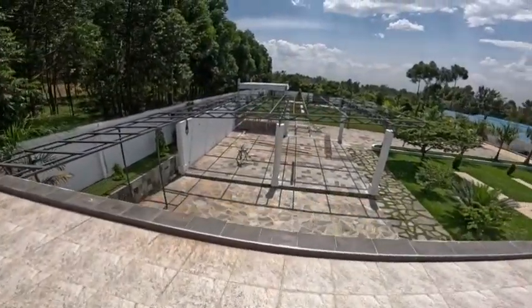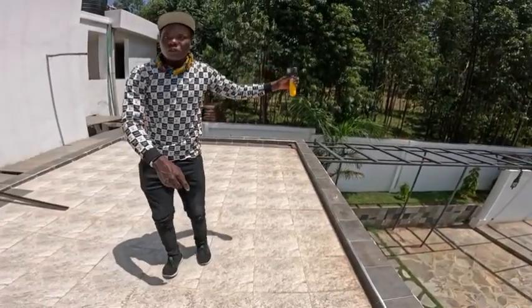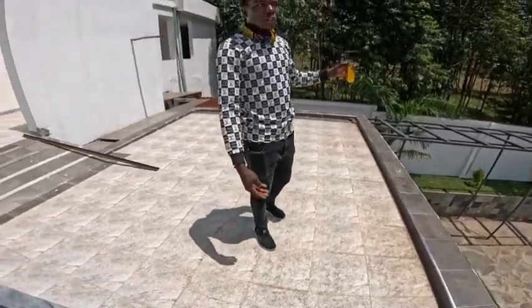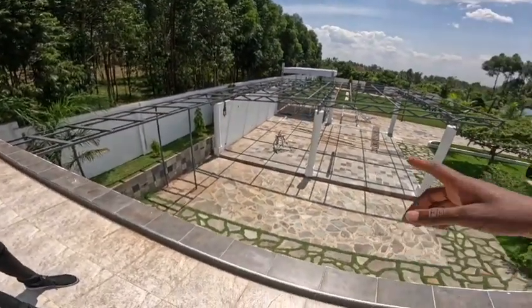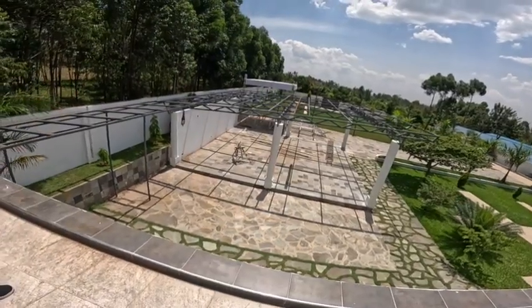Because people are just dancing sometimes, this way, this way, this way. So sometimes you can find yourself falling down because maybe somebody poured out water. So the mazira is just placed, whether you put water or you don't. Yeah, that's maziras. Exactly.